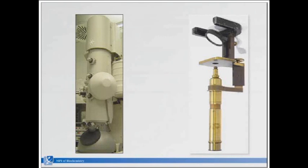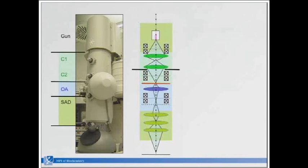So you have, in principle, the same setup as in the light microscope. There you have the gun where you accelerate the electrons to 300 kV in this case. You have a condenser lens system. So normally you have 2 condenser lens systems. In the Titan you have 3 to get constant parallel illumination over all magnifications and all illumination conditions.